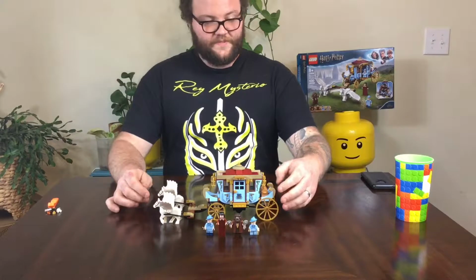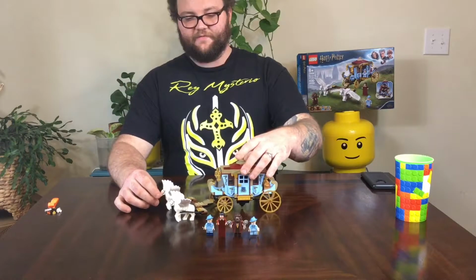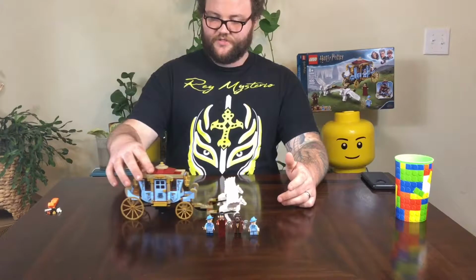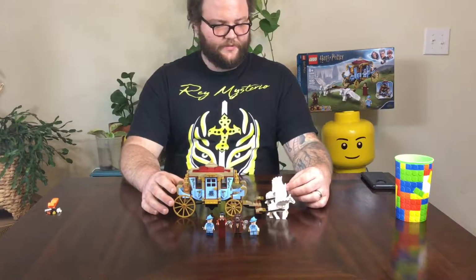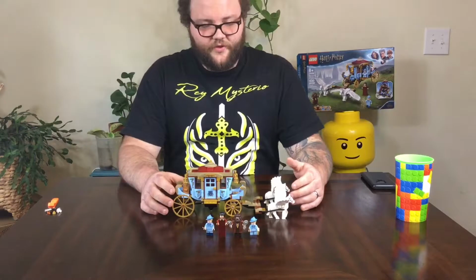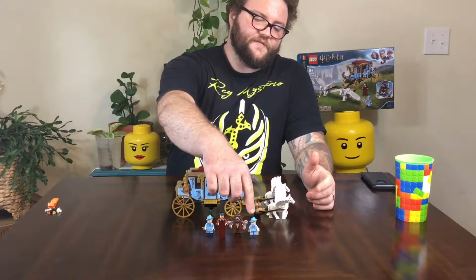Alright, so that's Beauxbatons carriage arrival at Hogwarts. This thing is super rad. I love it. Lots of cool little features, just really cool all in all. You got these, I guess, Pegasi, I don't know how to say that. But you got Madame Maxime, you got Fleur Delacour, probably said that wrong, and I believe that's her sister.